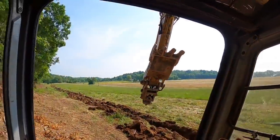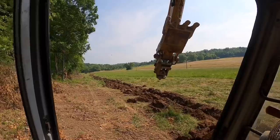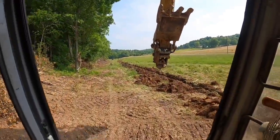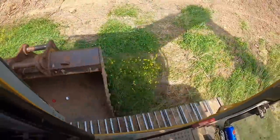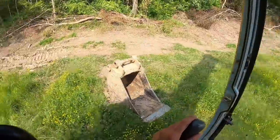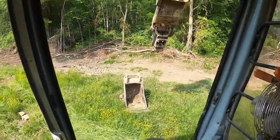Back there, so I'm really hoping the 2 foot bucket is down. I think I see it. I got one excavator, like 6 buckets on this job. That is not the 2 foot bucket. There's the bucket we're looking for. We'll take that one, please.